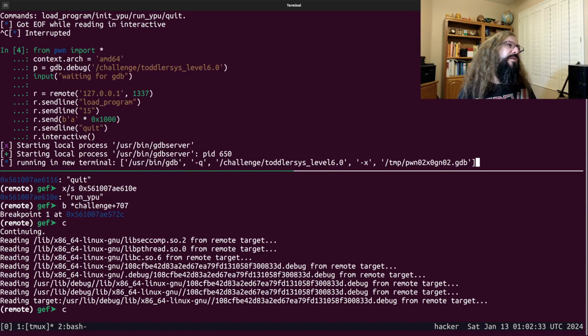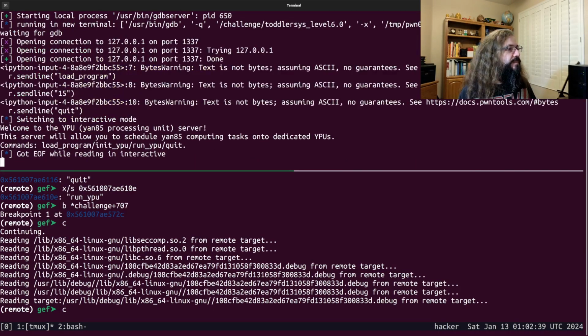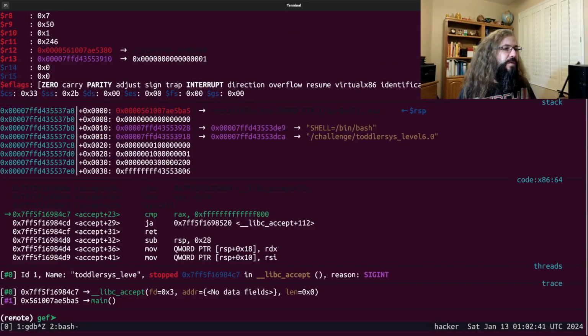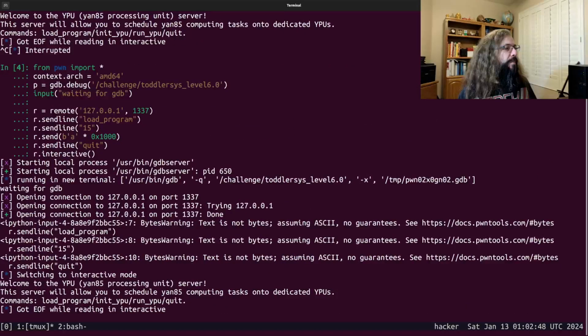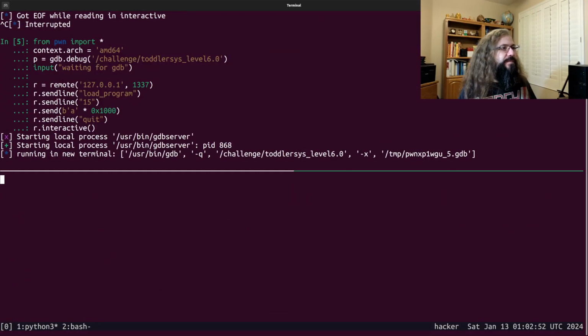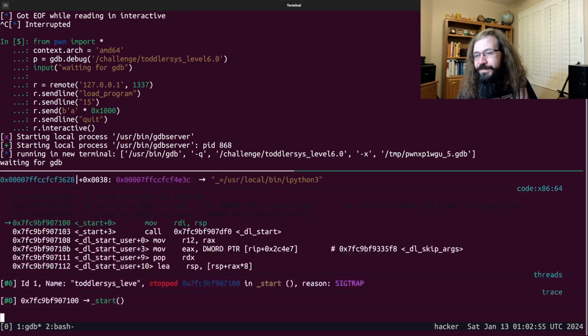What do we get? P send line quit. That's all good. Where did GDB go? Oh, I must have not set follow fork mode because I'm still blocked on accept. Lame. All right. Let's do it this time, but do it right.